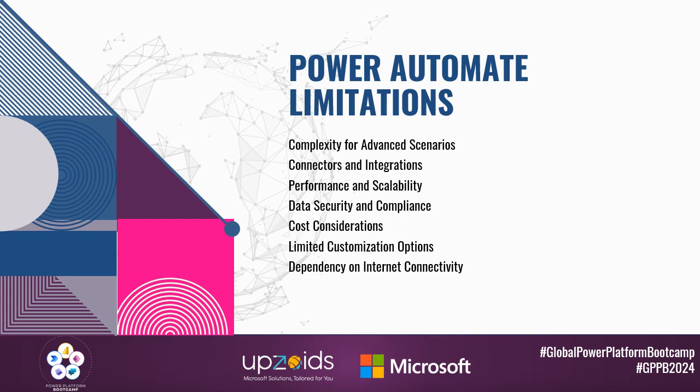We have limited customization options. While Power Automate provides a range of pre-built templates and actions, customization options may be limited for certain scenarios, because organizations with specific or unique workflow requirements might find it challenging to fully customize workflows within the constraints of Power Automate's capabilities. We have flow definition limits.